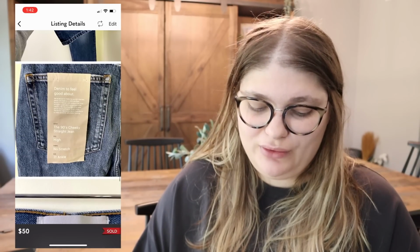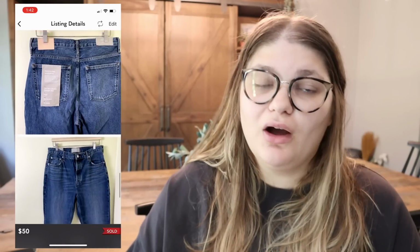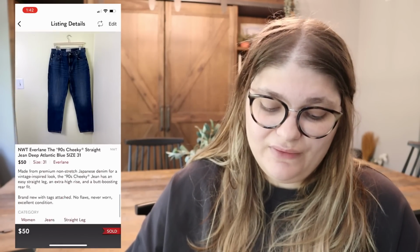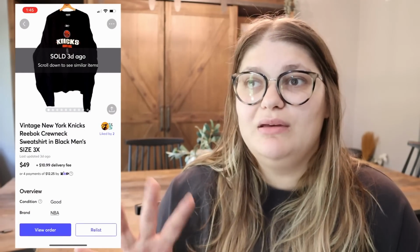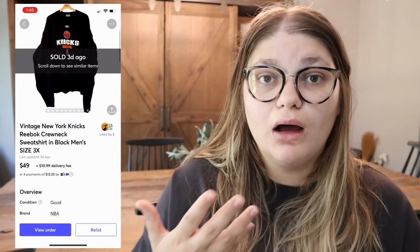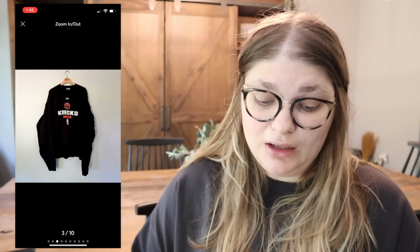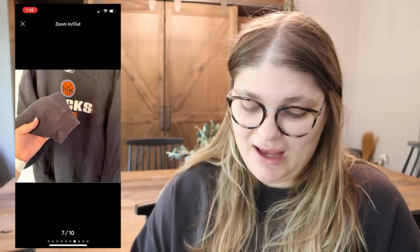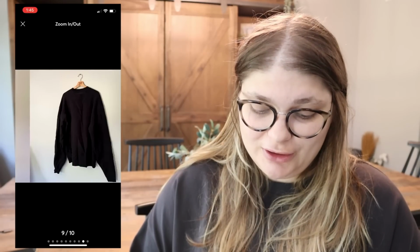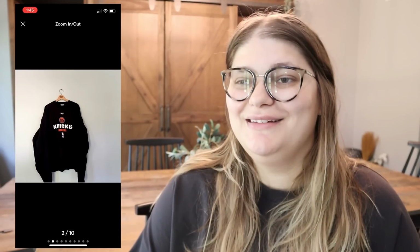You're seeing a little bit of a trend here, all these $50 sales. These were all on Poshmark so far. And then this next one was a vintage New York Knicks Reebok crewneck sweatshirt. I just picked this up in the bins not too long ago, and then it sold on Mercari within a few days. So it sold on an offer. They offered me $50. I had it listed at $65. And then I made $41.86 from Mercari. So that is a great thing to know too.